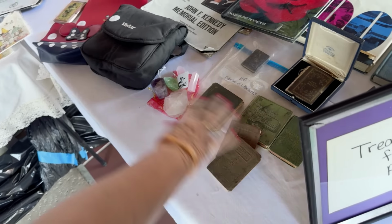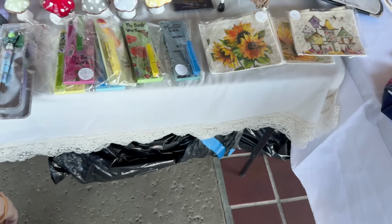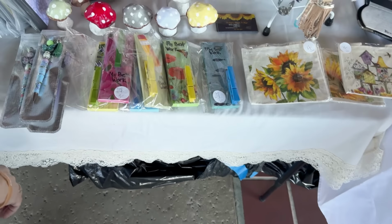Look at these crystals. Isn't that beautiful? Gorgeous. So smooth and cold, of course. Some Mickey, and all this I make. It's my hobby. Oh, how lovely. Oh my goodness.